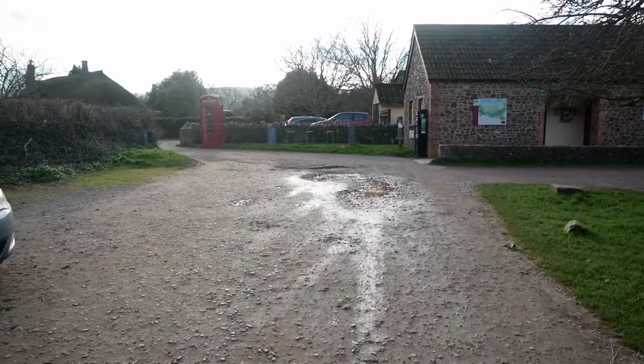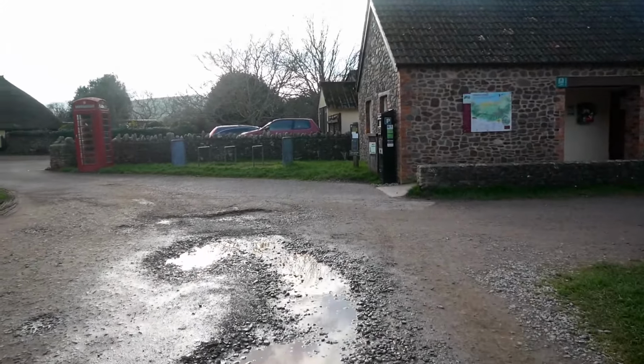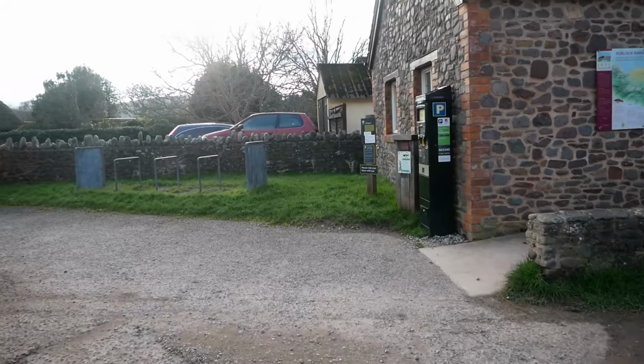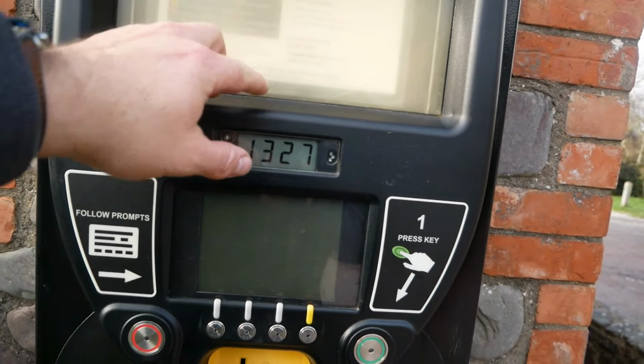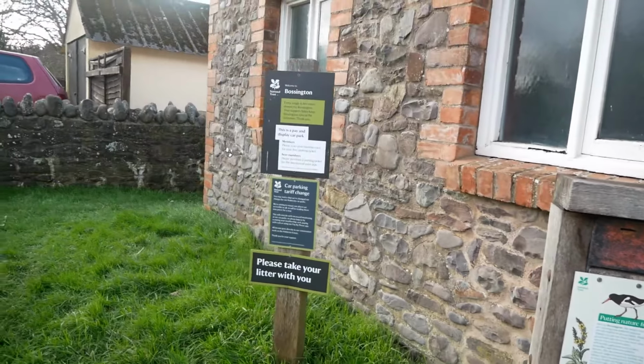So parking machine is over here. Not too sure how much it is. I've got a National Trust card that I use. I know you can pay it by mobile, so here it normally flashes up on the machine, I believe. £2 up to 2 hours, £5 all day, so not too bad.